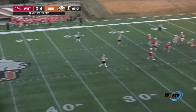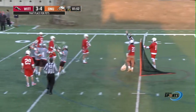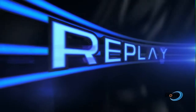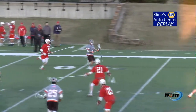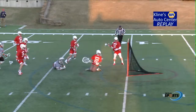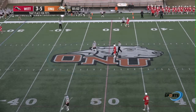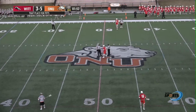They've not been blown out by much, but here Ohio Northern answers real quick with another goal. I'll be honest with you, I think I blinked while that entire sequence happened. I just happened to look up. We'll catch this here on the replay. It's a good thing we have the Kleins Auto Center replay. Pavoni does a nice job. Nice ISO shot here. Able to get that shot in. That's not an easy one either because he took a handful of sticks. Took a handful on that, as he was coming down. He was releasing that shot. Bring that to a 5-3 Ohio Northern.